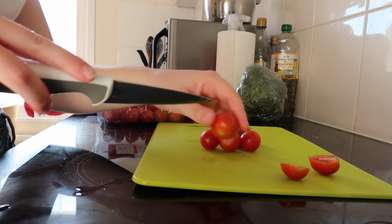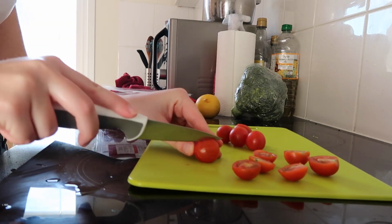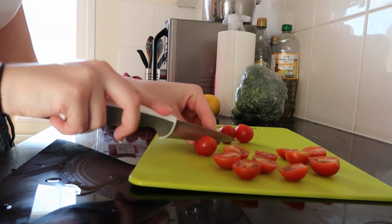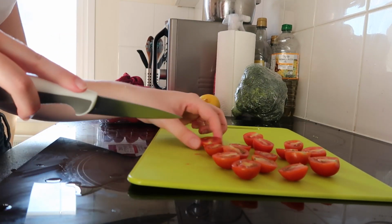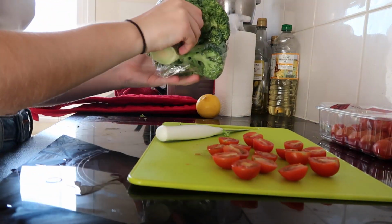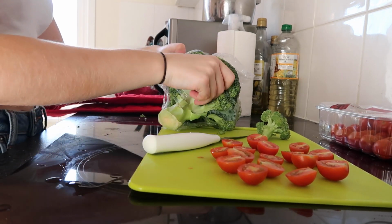I then went ahead and washed my chopping board and the knife and started fresh. So I just rinsed the tomatoes under the tap, and then I was just chopping these in half. You can put the tomatoes in whole, but I actually think they taste better once they've been chopped up. And then I also chopped up a little bit of broccoli, which I was going to boil in a minute whilst the tomatoes, fish and the potatoes were all cooking.